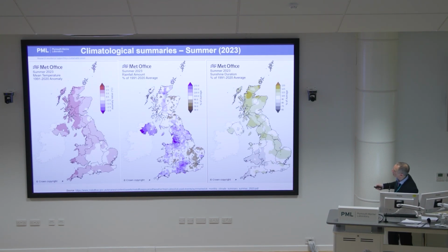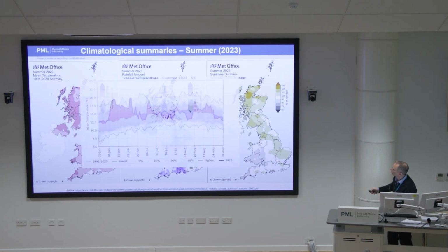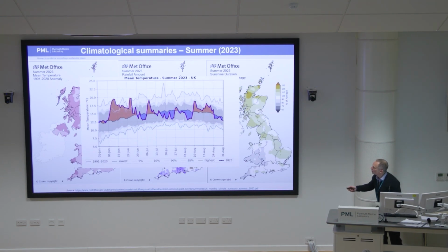And it was relatively dull, but again, that kind of glosses over the astonishing heat wave that we had during June 2023. So this is the heat wave period here. Very long duration. Generally, you expect heat waves to last 1 or 2 days. This one did not. So the heat wave really lasted from about the first week in June all the way to pretty much the end of June. You can almost set your watch by when the school goes on holiday.